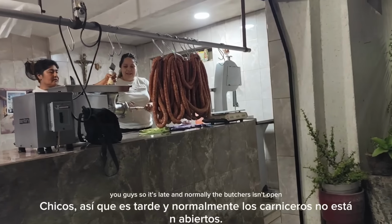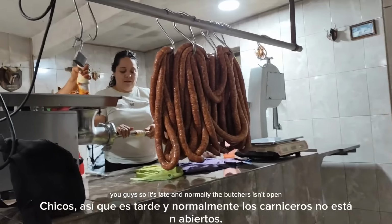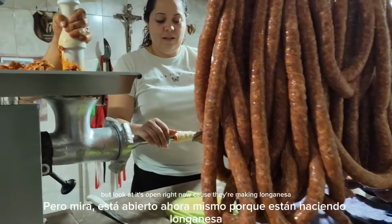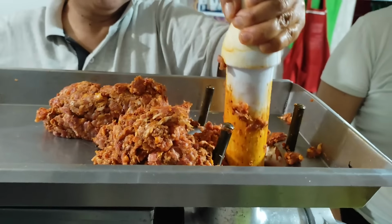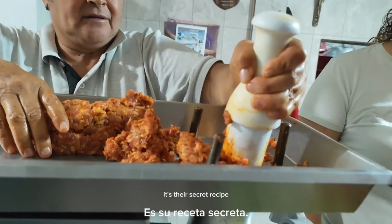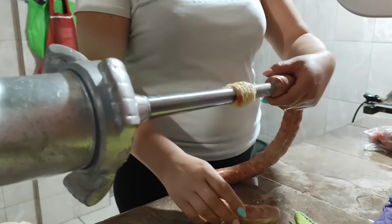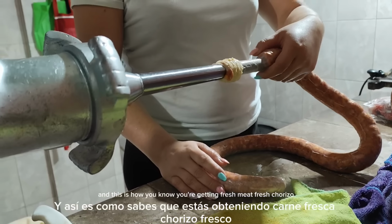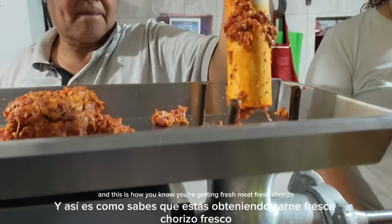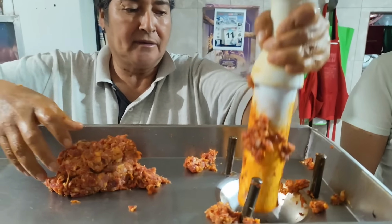You guys, it's late and normally the butcher's isn't open, but look, it's open right now because they're making longaniza. It's their secret recipe. And this is how you know you're getting fresh meat. Fresh chorizo.